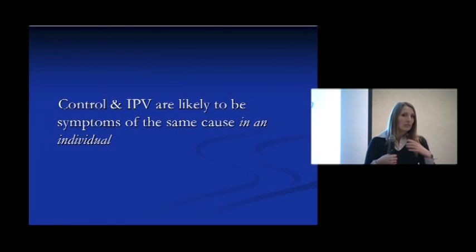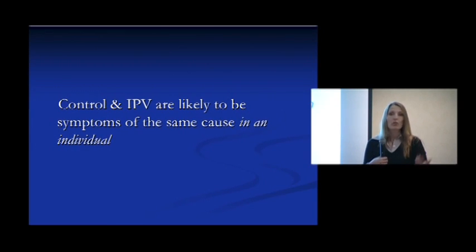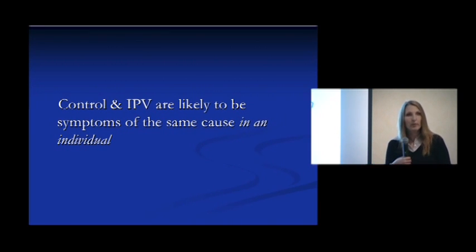So I personally think that control and partner violence are actually symptoms of the same cause in an individual. Now, the cause will differ between people. If somebody is psychopathic, they may use control and aggression maybe to stop their partner going out because they want their dinner cooking. That's the motivation. Whereas somebody else who's maybe got borderline personality disorder may use control and aggression to stop their partner going out because they're afraid that they'll meet somebody else and leave them. So the cause in individuals can differ, but I believe that control and aggression are really aspects of the same underlying motivation.